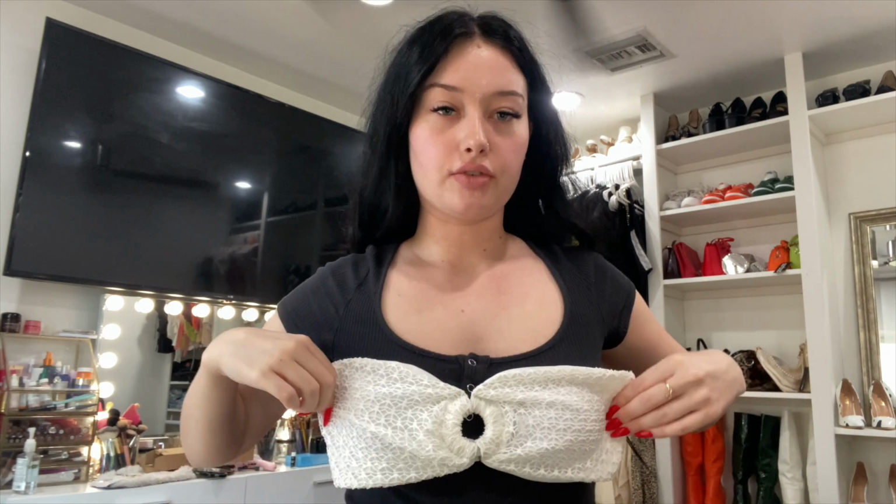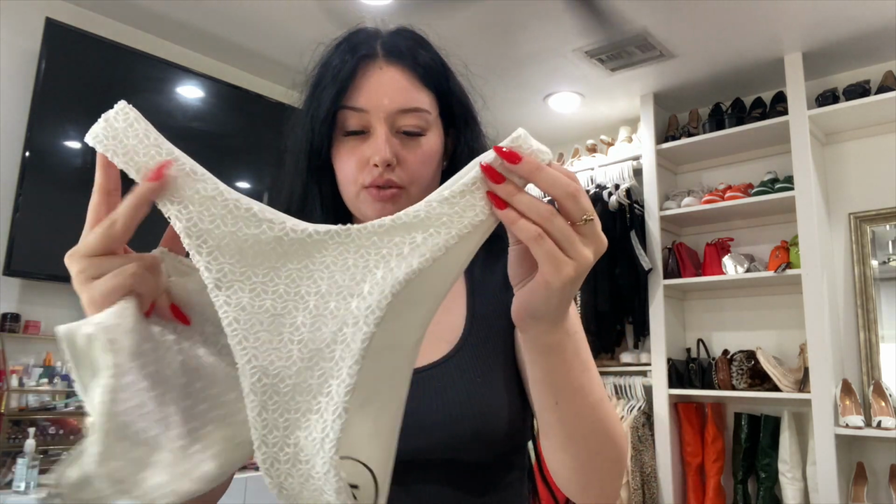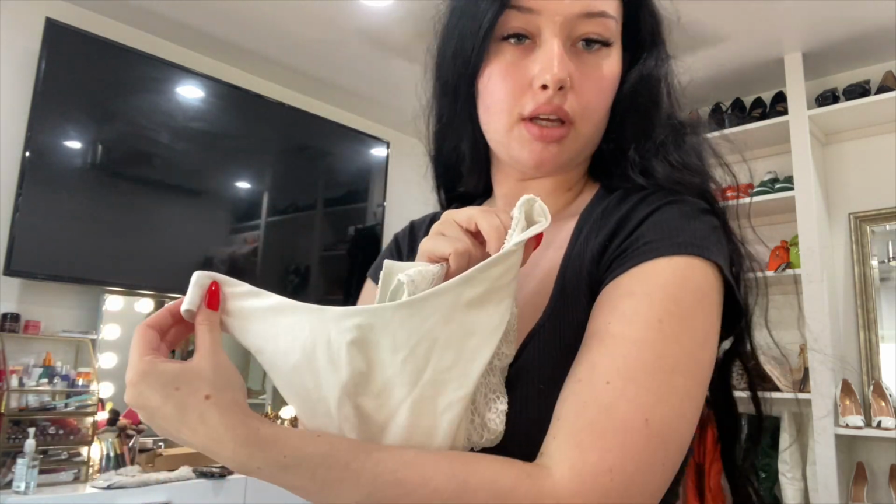Okay, my camera of course died, but this is the first one that I think I want to bring. It's a little bandeau top. We'll try it on. I need to find the white bottoms to it though. I literally don't know where they are. And then it's these cute little crocheted bottoms. I've never worn them before, so it's crocheted in the front and then in the back it's just normal. This is from Shein, if you guys are wondering.